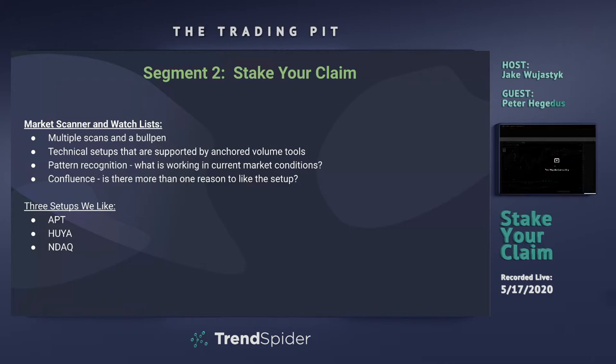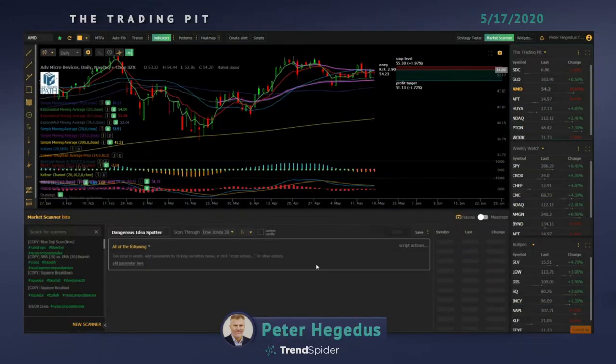I guess before we share your screen, I just want to go over a little bit of this. As far as the market scanner and watch list goes, you mentioned multiple scans and a bullpen. What exactly does that mean? So with our scanning, we're always scanning. I scan every night. I scan a ton over the weekend. But typically I find trade ideas two different ways.